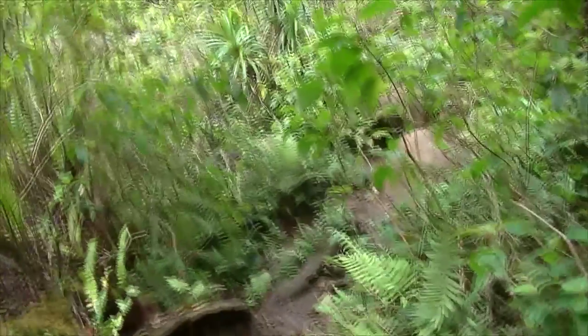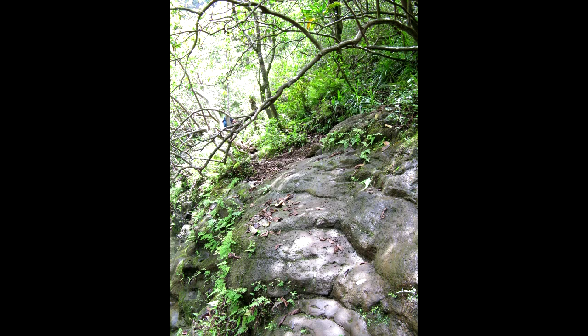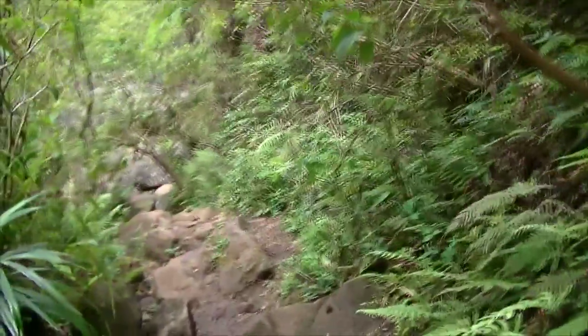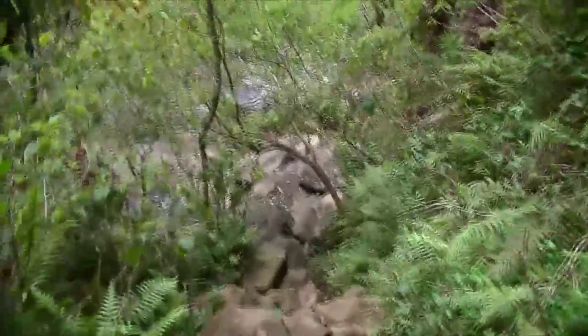There's a couple more really rough stream crossings. There's some areas where you literally have to climb up or down over like 8 to 10 foot rock walls. Roots are thick all over the trail. The trail traverses along the stream and right near its edge. So if you fall off, you're rolling down into the stream. You could actually get hurt.